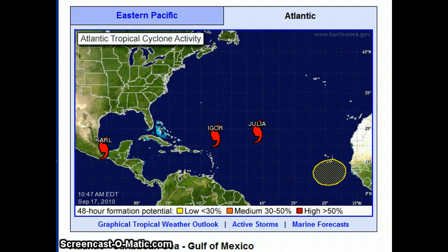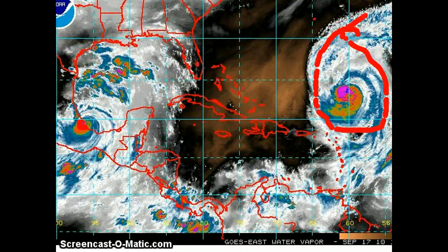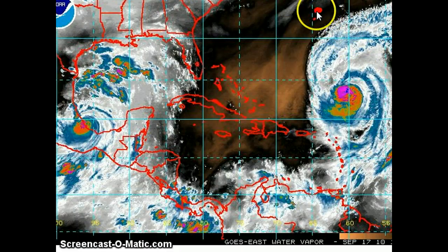First to Karl. Here's Karl making a landfall here. He's a major hurricane making a landfall. We also have Igor. He's sitting here. Very large system Igor is, and the outflow blows out even further. And here is the island of Bermuda. What we're expecting with Igor is to make this track here as a short wave, and the jet kicks down into it and finally gets to pick it up and shoot it away.